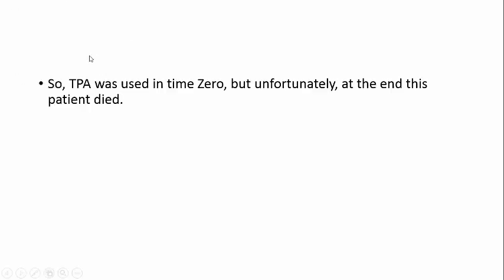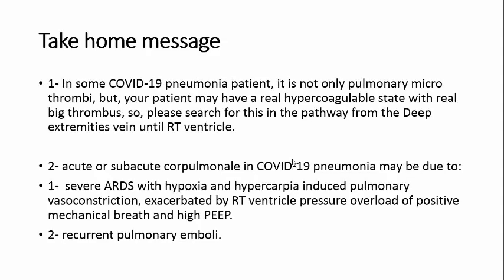Fortunately, tPA was used at time zero, but unfortunately at the end this patient didn't survive. Take home message in this case: in some COVID-19 pneumonia patients, it's not only pulmonary microthrombi, but your patient may have a real hypercoagulable state with real big thrombus. So please search for this along the pathway from the deep extremity vein until the right ventricle.